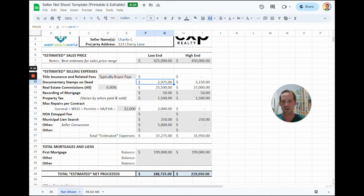But essentially here, it's just a formula of what our doc stamp rate is locally for me in the Florida Panhandle. But you would just change this formula to be equivalent to yours. So for every $100, it's 0.7. And so that's what just putting that calculation in there, the cost is going to be.